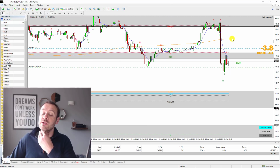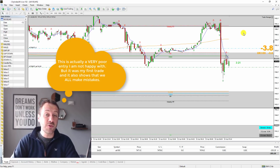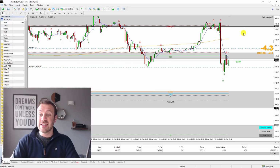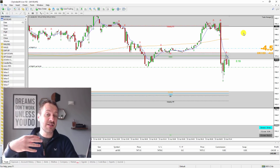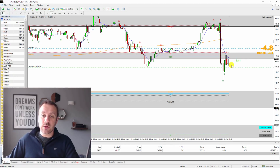Now, I've just been triggered into the first trade of the week, a short position on the FTSE 100. So as always, it's a live trade. I will talk you through the analysis behind the trade. Trade management, anytime I'm making decisions, I'll try and explain to you why I am making those decisions. And then we'll see how we get on with the setup.